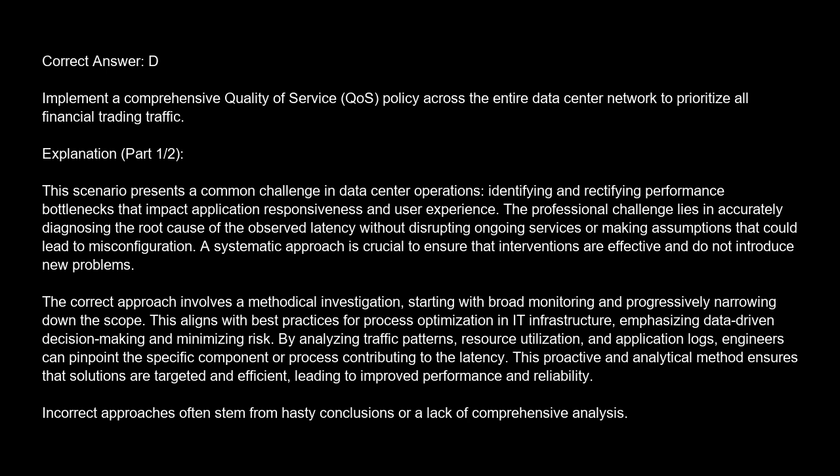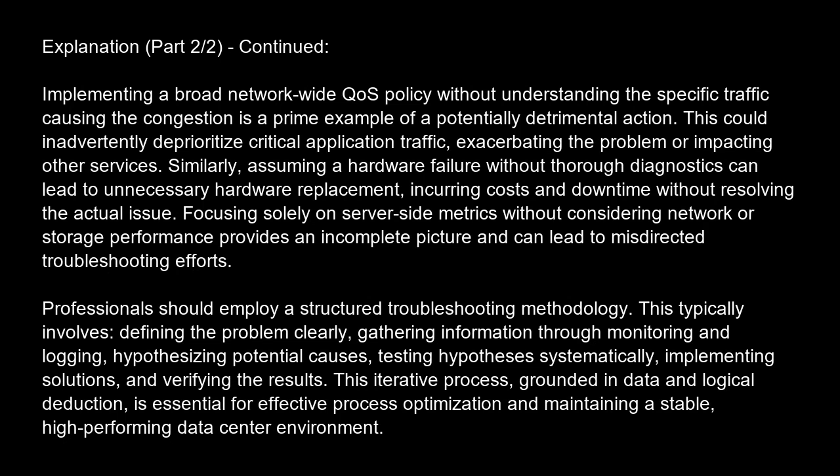Incorrect approaches often stem from hasty conclusions or a lack of comprehensive analysis. Implementing a broad network-wide QoS policy without understanding the specific traffic causing the congestion is a prime example of a potentially detrimental action. This could inadvertently deprioritize critical application traffic, exacerbating the problem or impacting other services. Similarly, assuming a hardware failure without thorough diagnostics can lead to unnecessary hardware replacement, incurring costs and downtime without resolving the actual issue. Focusing solely on server-side metrics without considering network or storage performance provides an incomplete picture and can lead to misdirected troubleshooting efforts.